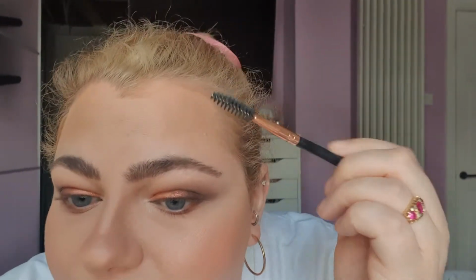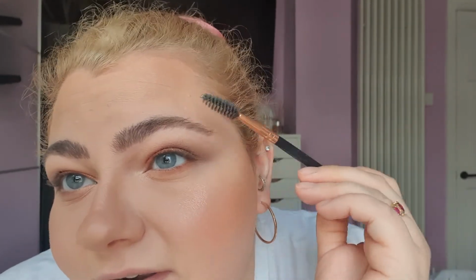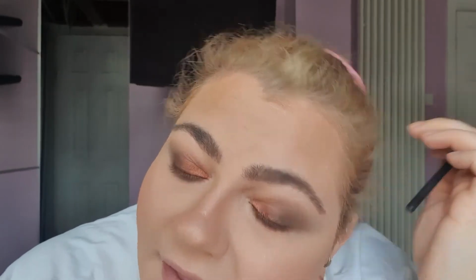So that actually went on so smooth. I'm just going to brush it out a little bit to try and get rid of any harsh lines. Definitely gave a fuller effect. Eyebrows are just insane anyway, aren't they? I like it. It did the job. It's not too warm toned or anything. It just kind of gave a little bit more fullness where it was needed.